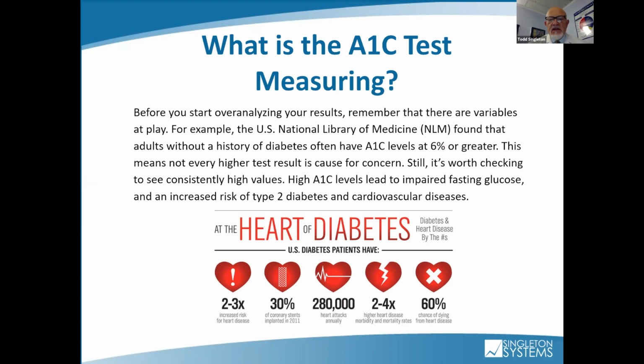High A1C levels lead to impaired fasting glucose and increased risk of type 2 diabetes and cardiovascular disease. Again, because of the insulin, it literally causes inflammation in the blood vessels, like the coronary arteries, and they become inflamed. And then cholesterol is released to come and lay down a protective plaquing. So cholesterol is like the hero to come to protect the body. But the problem is if it keeps coming, if it keeps being invited to the party up there in your heart, then it closes it off, and then you have lack of oxygen to the heart, hypoxia, not good.